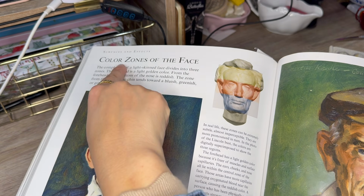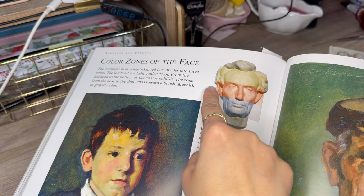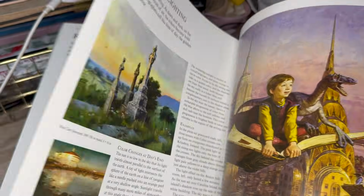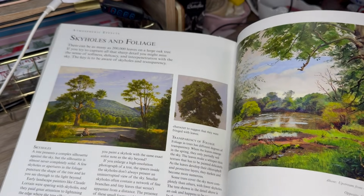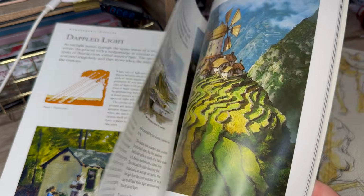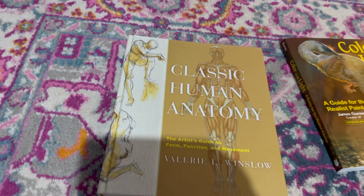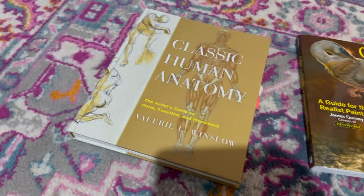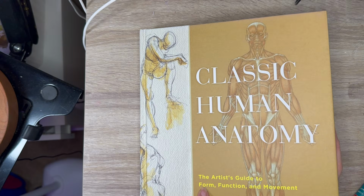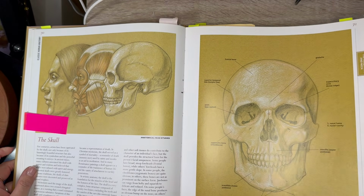Into portrait drawing, color zones of the face, more yellow toned, red and blue tone down here. I just can't have enough good things to say about it. It's just phenomenal. This book, Classic Anatomy, is perfect for learning the basics of the form, the human body. If you are into figure drawing, that is.